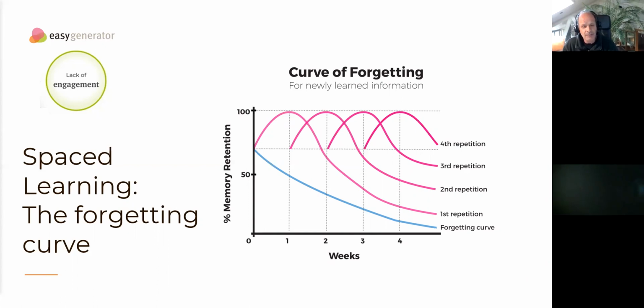triggered. Sometimes you will remember something in one go, and that can be if something is very emotional or has a huge impact on you and things like that. Usually that is not the case with compliance training. So the only way to transfer the information from your short-term memory into your long-term memory is by repeating it over and over and over again.